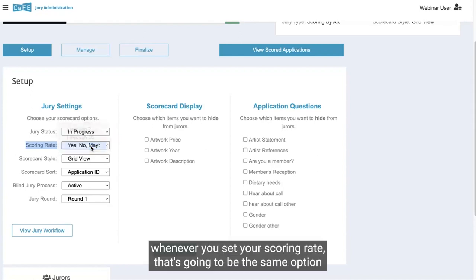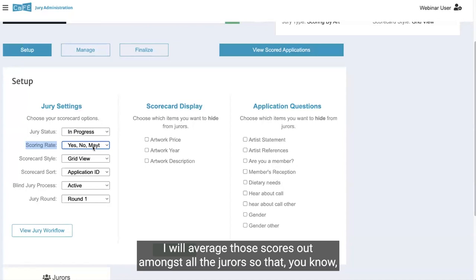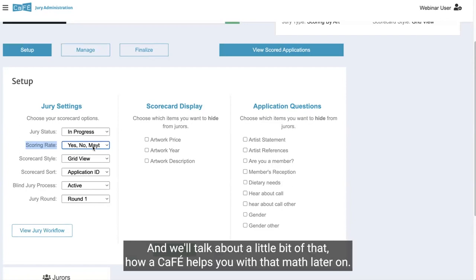Whenever you set your scoring rate, that's going to be the same option for all the jurors that you give it to. And if you have multiple jurors, CaFÉ will average those scores out amongst all the jurors, so that the final score is taking into consideration all the jurors' scores. And we'll talk a little bit about how CaFÉ helps you with that math later on.